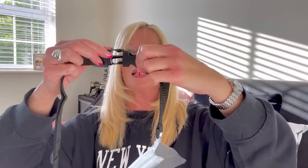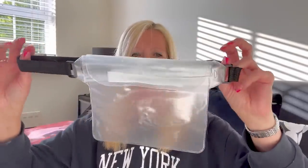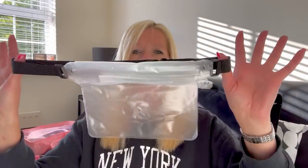You can get various ones. You can buy them to go around your neck, but I do find those ones, if you're swimming, seem to get in the way a little bit. But these ones actually tie around your waist with a little fastener like this, which is very simple to use. They're totally adjustable for all shapes and sizes, and you just undo them like that. And then they have these very clever triple lock seals on the top, so actually quite difficult to open.